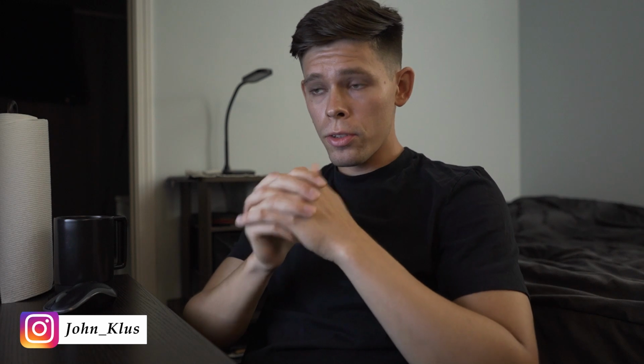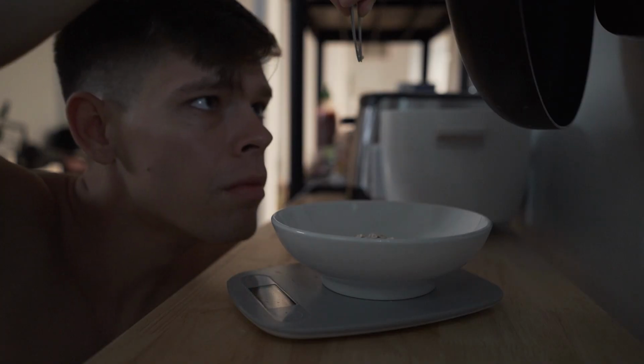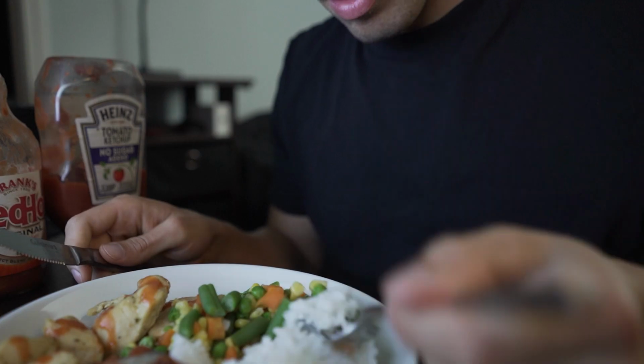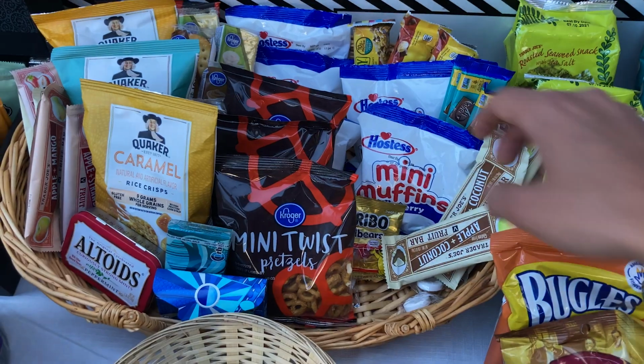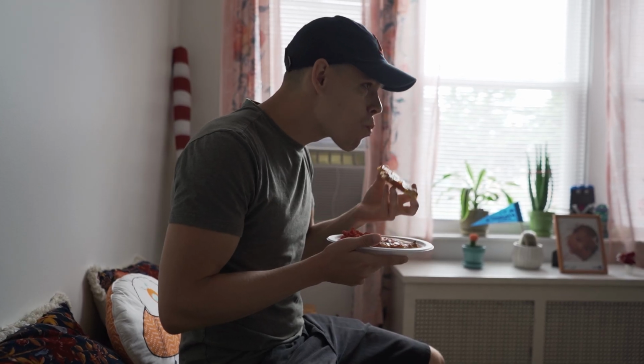So, in order to lose weight, there's no denying that it's calories in, calories out, bottom line. If you want to lose weight, you eat less than what you're eating now. If you want to gain weight, you eat more than what you're eating now. But most people who don't keep track of what they're eating don't know what that number is because they don't know how many calories they're consuming, right?